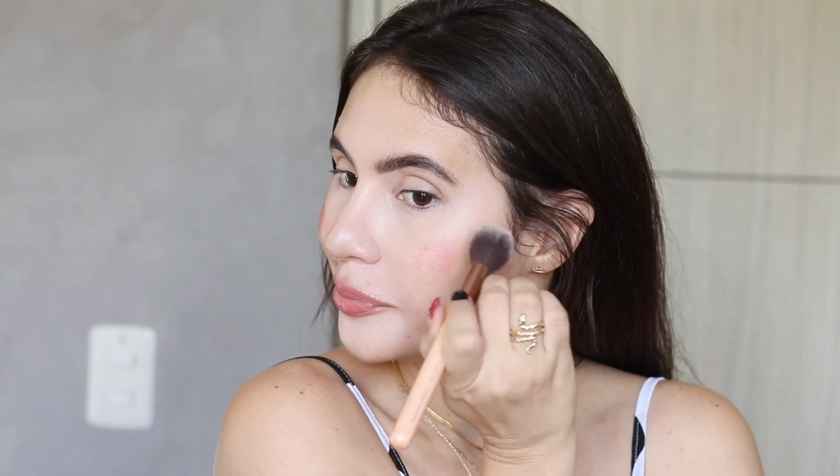I'm using this Luxie 522 taper highlighting brush to apply this one. I think I prefer the shade Coastline and the Provence one, which are the cream formulas. This color is not my favorite, but it will do. I will use it. And I will set everything with my Laura Mercier translucent powder.